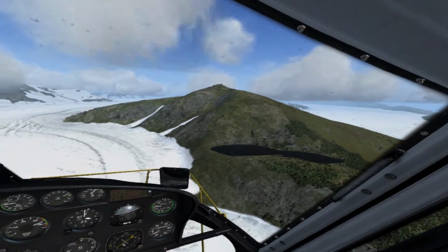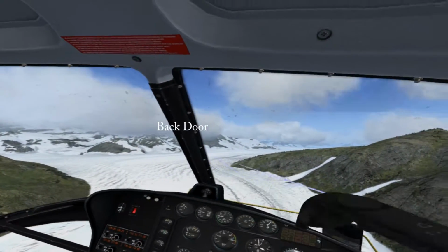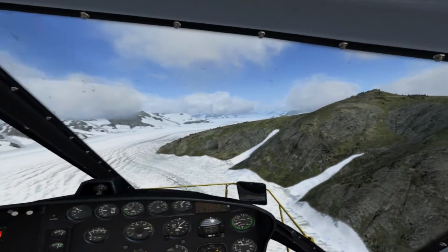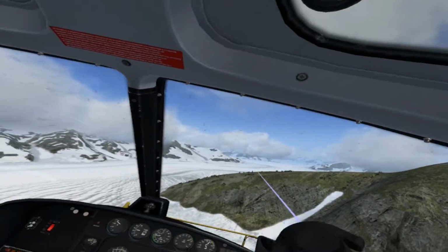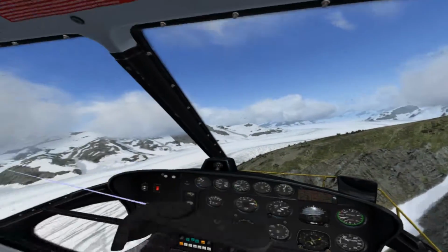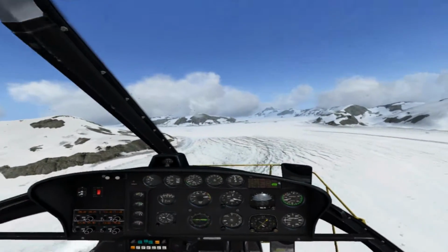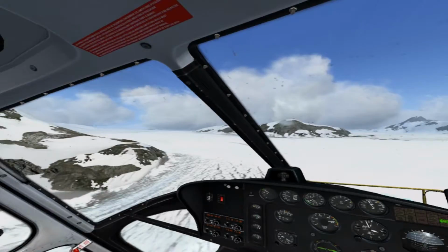There's Una Lake again. This ridgeline here separates the Norse and the middle branch. There's a little saddle in between there. We call that the back door. And we can just see the base of Guardian there. Looks like plenty of good enough weather here to land there at the dog camp right there. And we'll land here at dog camp and shut her down.